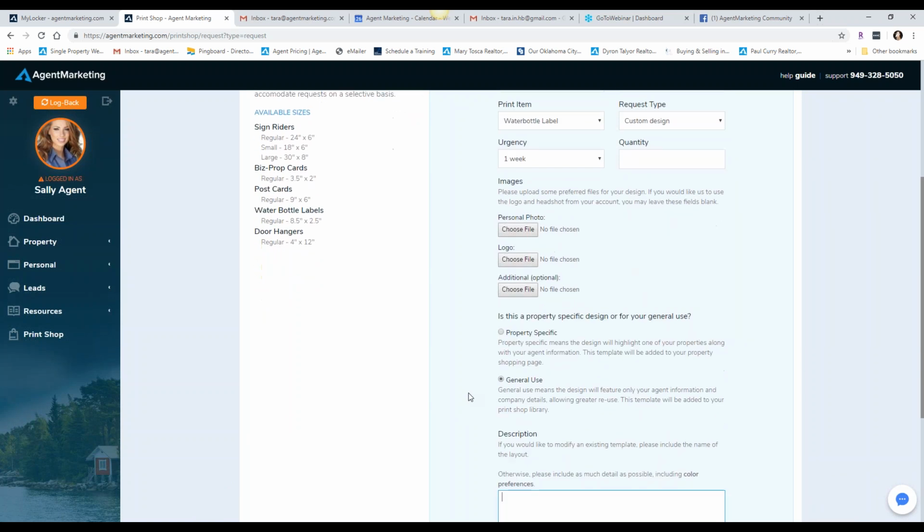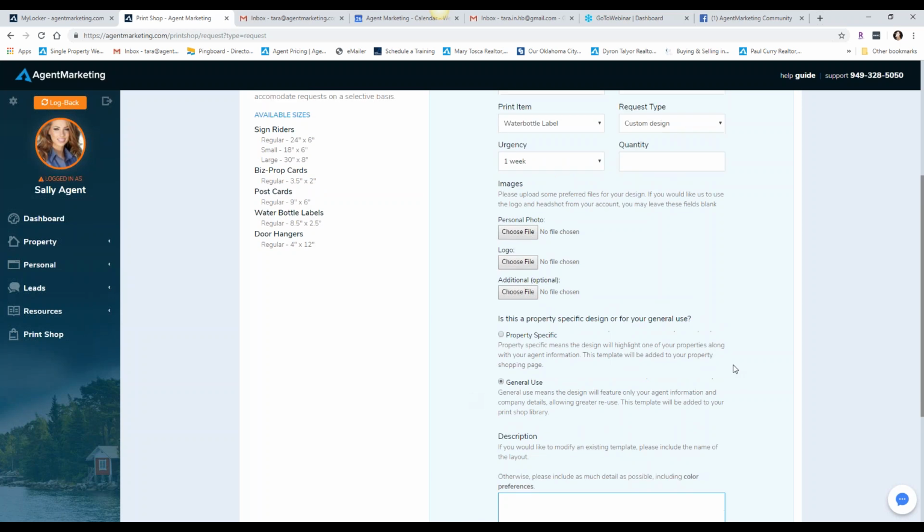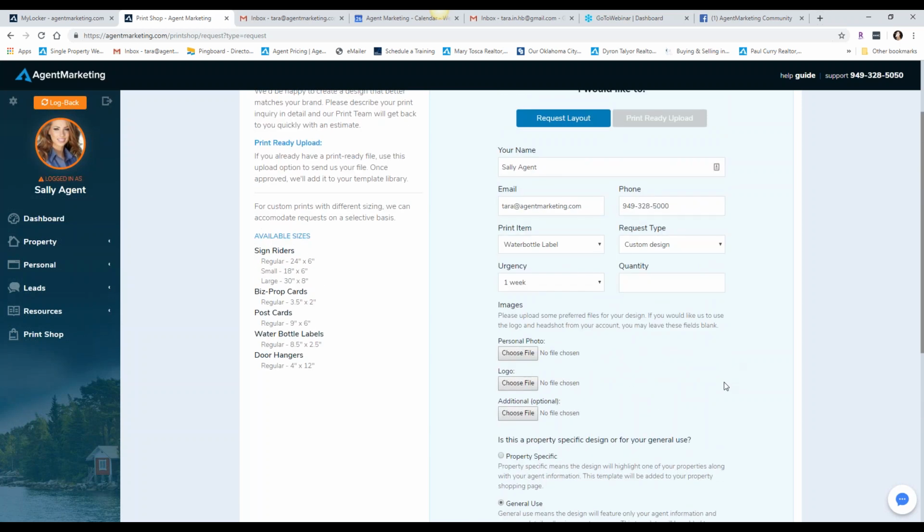Another thing is once you do this, you're going to get a quote and proofs back from the graphics team to continue with this feature. So you can do this for any of the print items like we talked about earlier. You can do any customization. Make sure you upload your files.